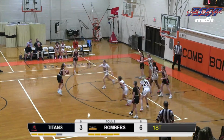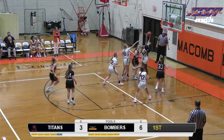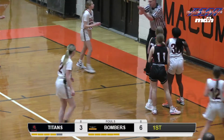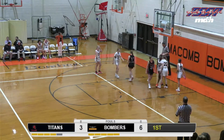House comes all the way into the corner. Back up top of the key, three for Woodworth. Can't get that one to fall. She made one earlier. Offensive rebound. Might have been blocked under the basket. Another layup. Can't get it to go. A couple point blank misses there, but some nice defense by the Bombers. And we're going to have another jump ball, so that'll be Titans basketball now.